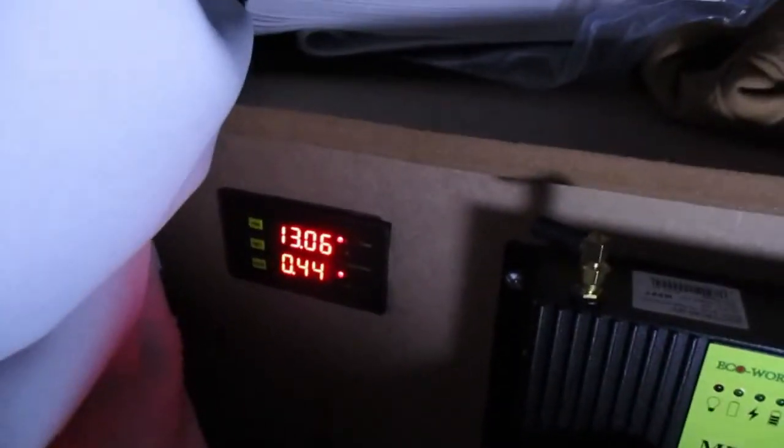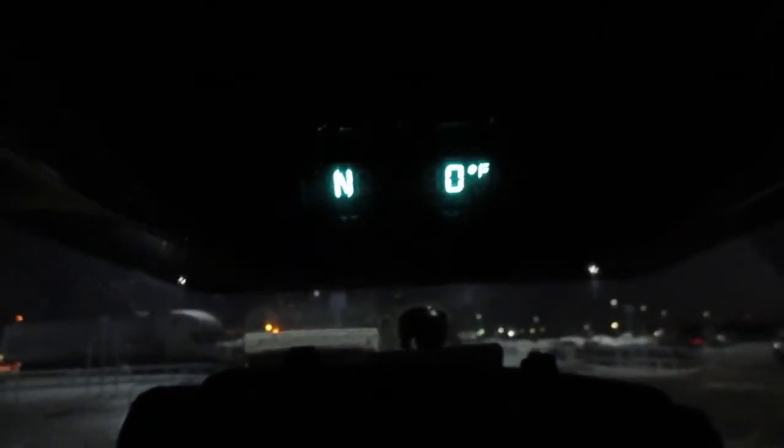So right now I'm stealth van camping here in the parking lot of Walmart. As you can see, they're outside. It's kind of difficult to see, but it's very cold tonight, so it's gonna be so much fun. 0 degrees outside. That's too cold.